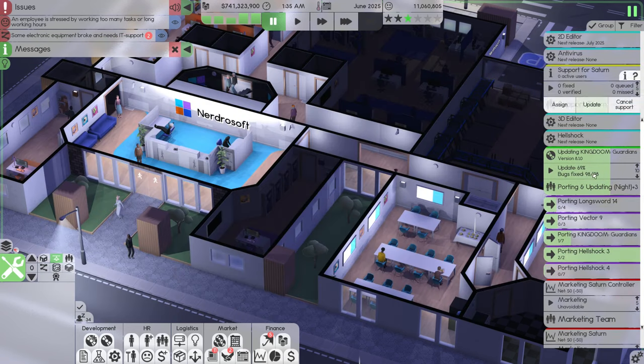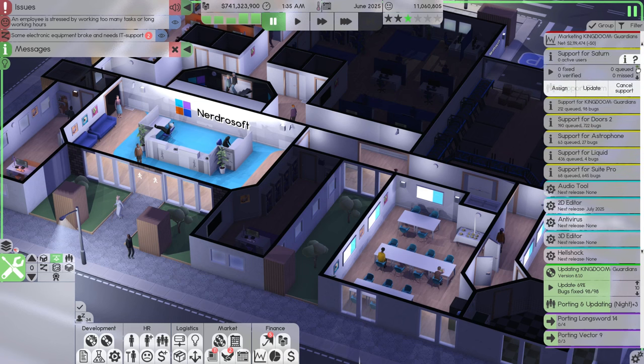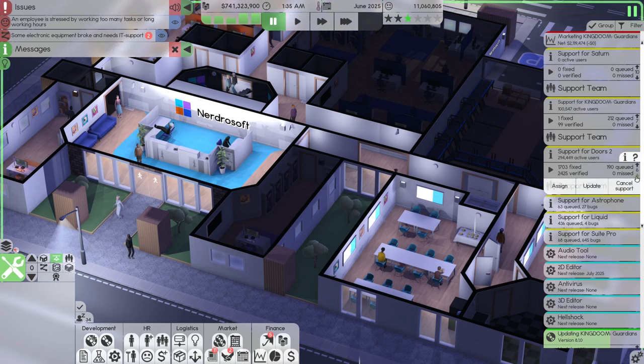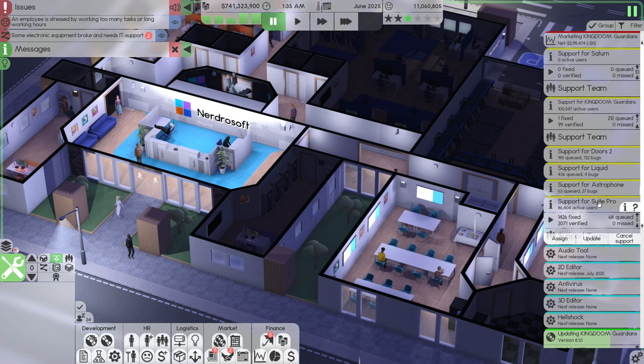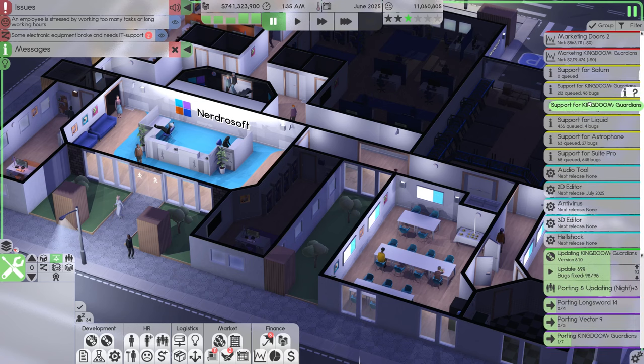Let's make sure that everything's being supported properly as well. So Saturn's going to go up here above Kingdom Guardians. We're going to say Saturn has a priority of, we'll say 10. Guardians will be about a 7. Doors can come down to like a 5. Astrophone's going to come down to like a 2. Liquid's going to come down to about a 4. So doors, where did I put doors? About 5. Yeah, that's fine. And Suite Pro, bring it down like a two, so that we kind of have that as our priorities.